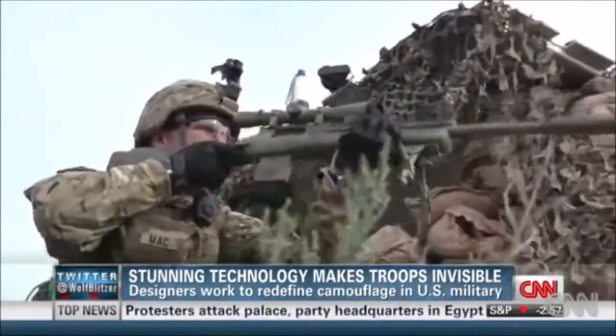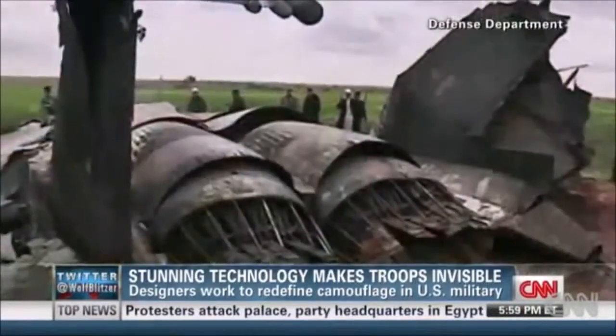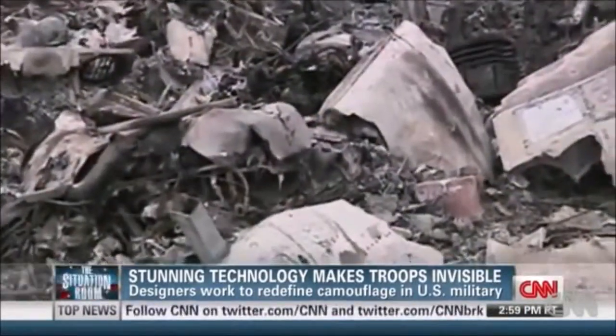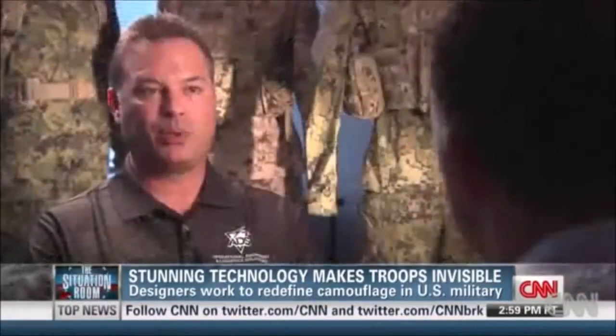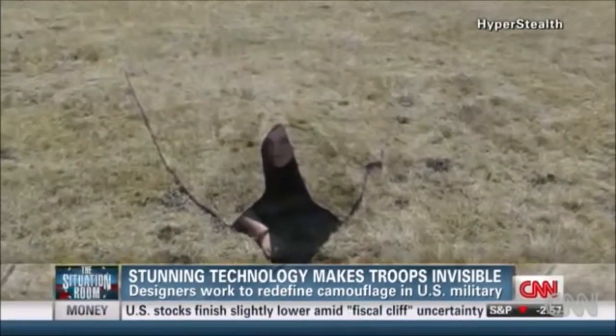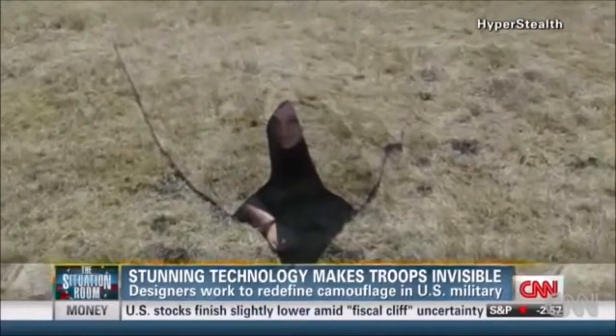Imagine what that could do for a sniper hiding in a field, or the American pilots who ejected over Libya when their fighter jets crashed last year. They could actually pull out, very similar to what they carry with a survival blanket, throw it over top of them, and unless you walked right into them, you wouldn't know that they were there. So what was once firmly in the world of make-believe could quickly become quite real.